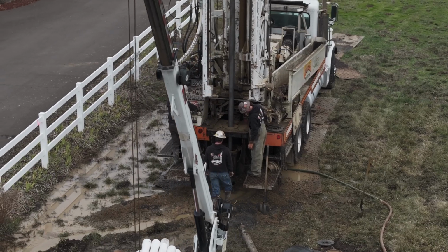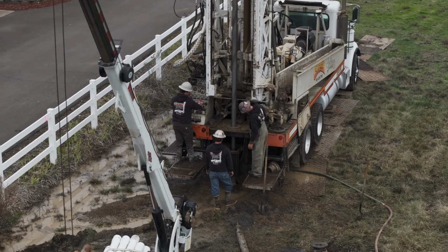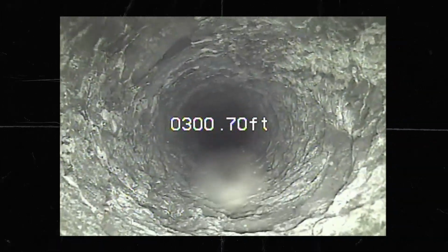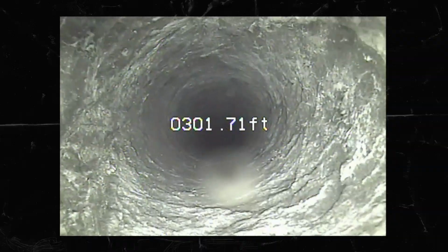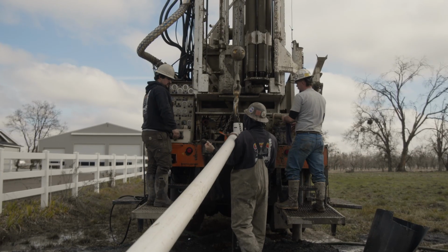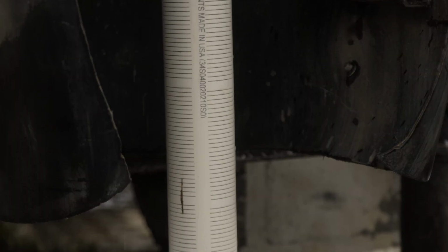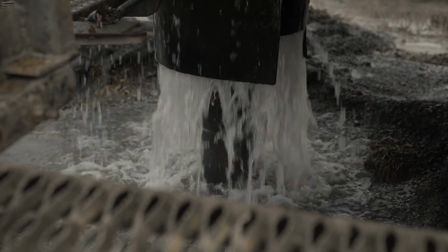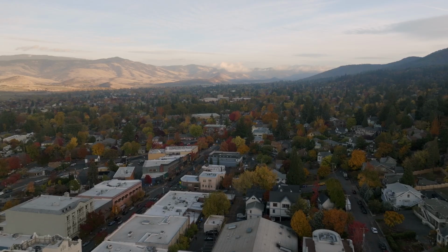In bedrock, such as granite, basalt, or even sedimentary rocks like shale or claystone, you can case into the competent bedrock, and then drill open hole, hitting those fractures further down to get your water-bearing zones, and then you put your liner in the well to add the filtration for your pump. There are some water quality concerns in some of the rocks, so experience does matter when you're selecting a driller.